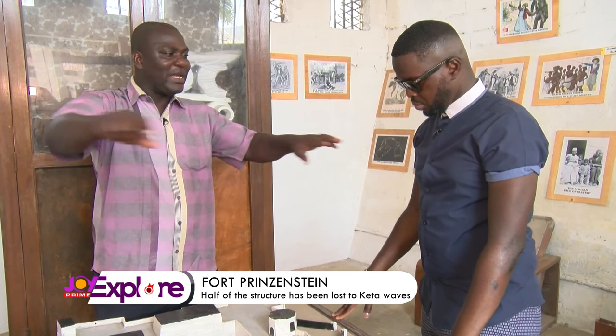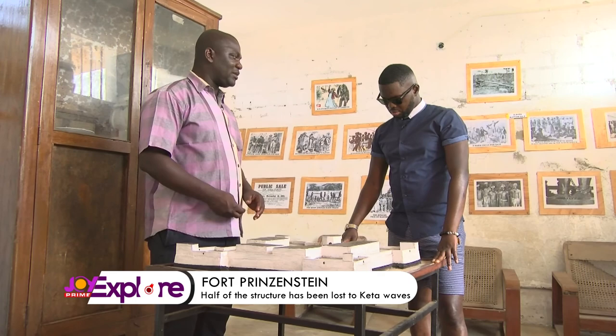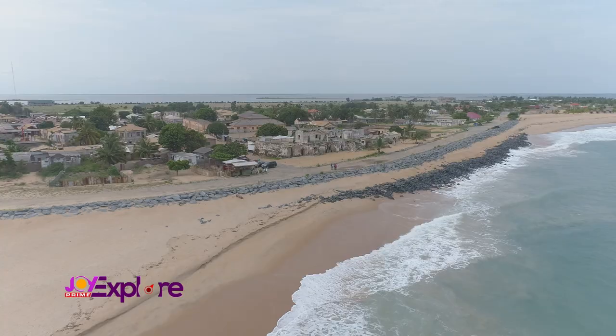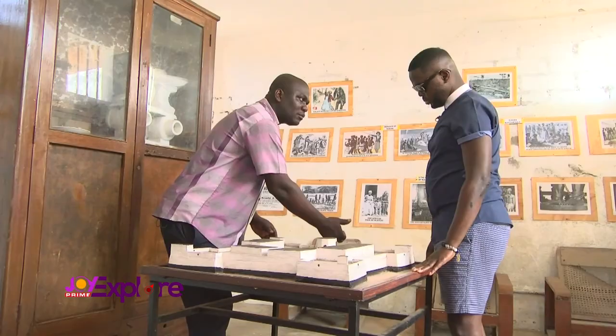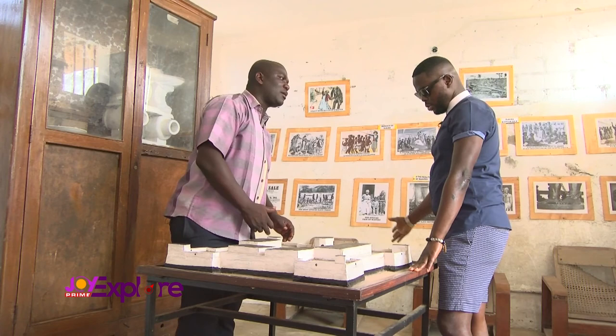And it's not there anymore? The sea has taken it. So the sea is here? The sea is here, yeah. So the sea has passed here. This is the gate of no return. But it's not there anymore? Yeah. Now, Christian gate of return.